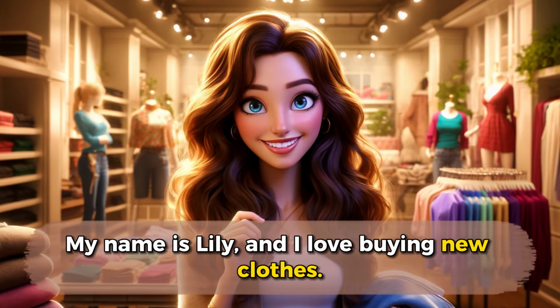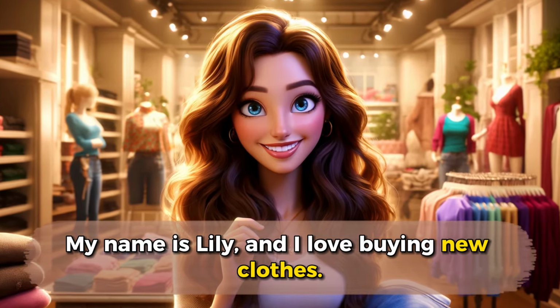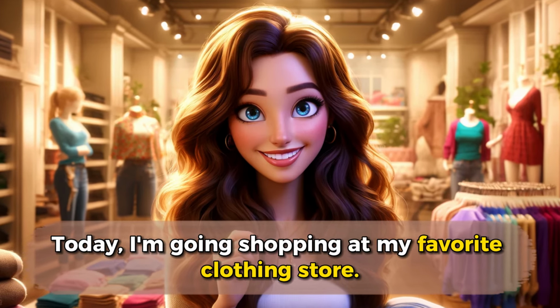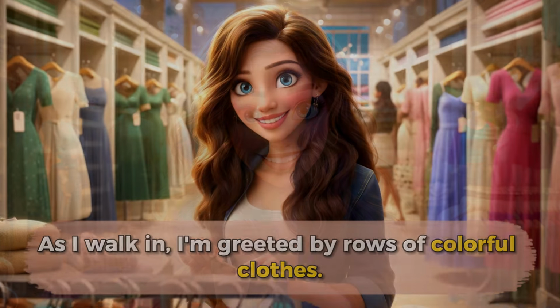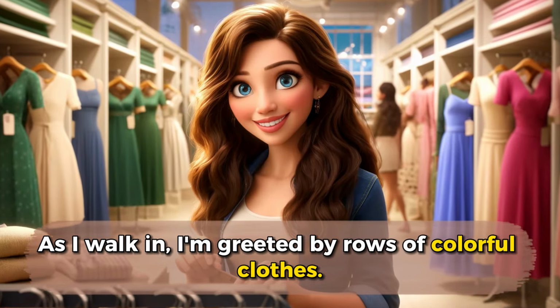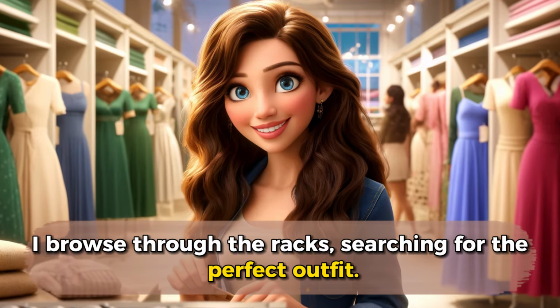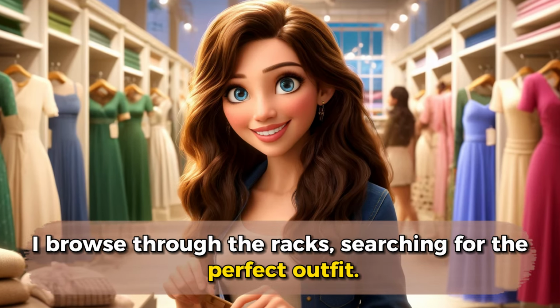My name is Lily, and I love buying new clothes. Today, I'm going shopping at my favorite clothing store. As I walk in, I'm greeted by rows of colorful clothes. I browse through the racks, searching for the perfect outfit.